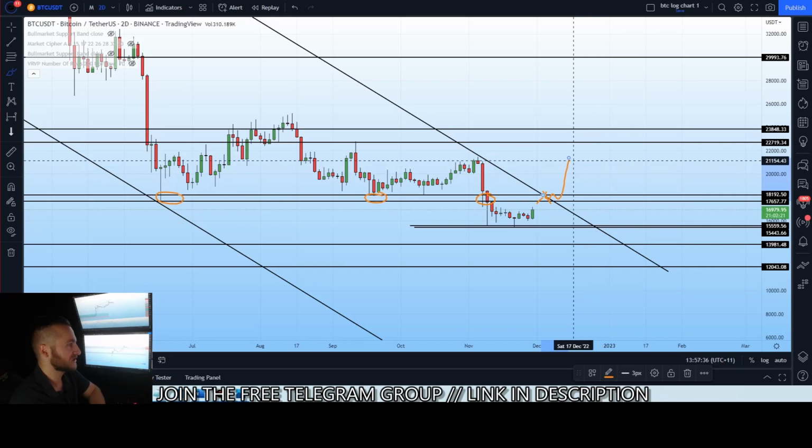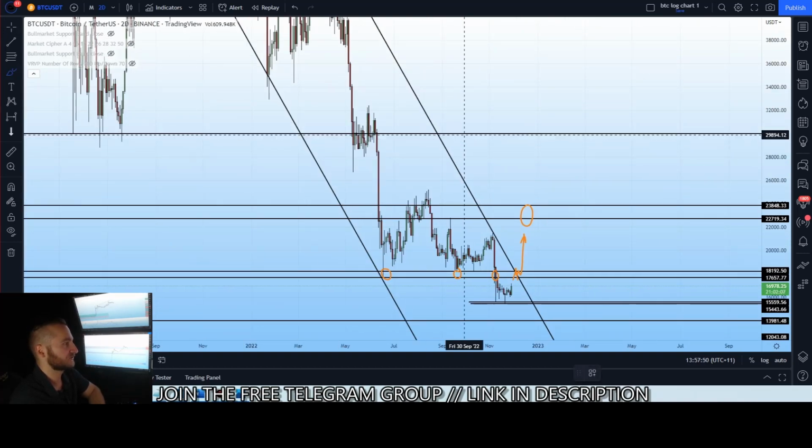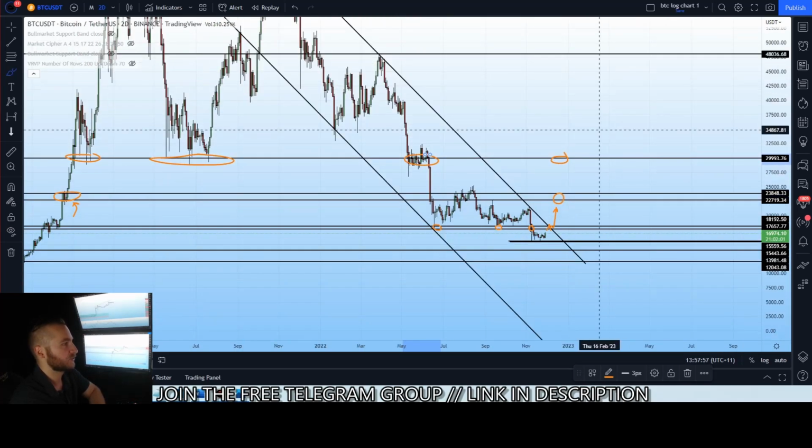If we do continue upwards here, we're looking for that next target of 22 to 24,000, which is of course that horizontal resistance range we challenged before the bull market really kicked off in December 2020. Moving up from there, our next resistance is the yearly bull market support level, which is this level here, and pushing up there, obviously we're looking at higher levels, of course.